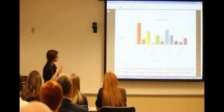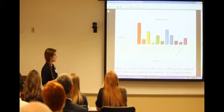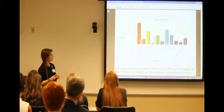And then this graph shows the most common symptoms for patients suffering heart attacks at Nebraska Heart. And we found those to be chest pain, dyspnea, which is shortness of breath, pain radiation, and nausea and vomiting.